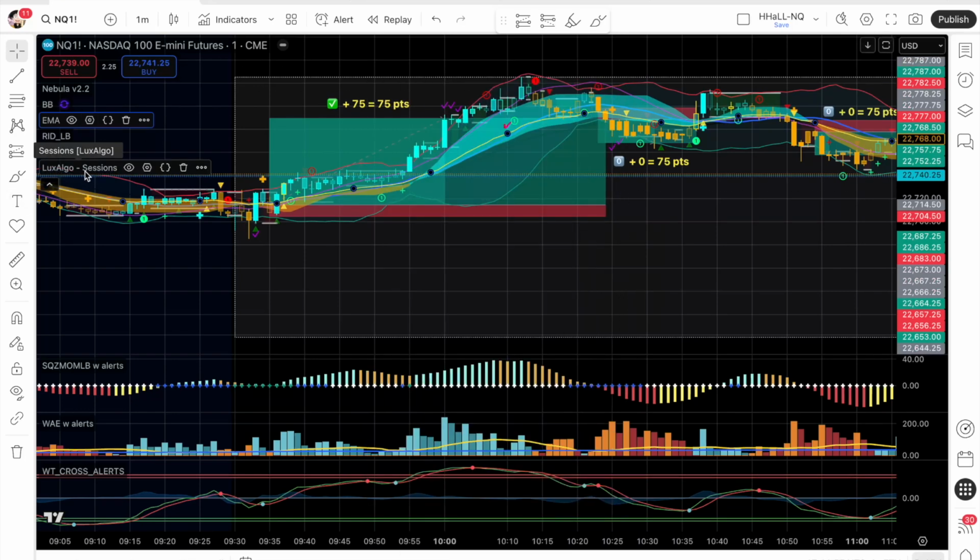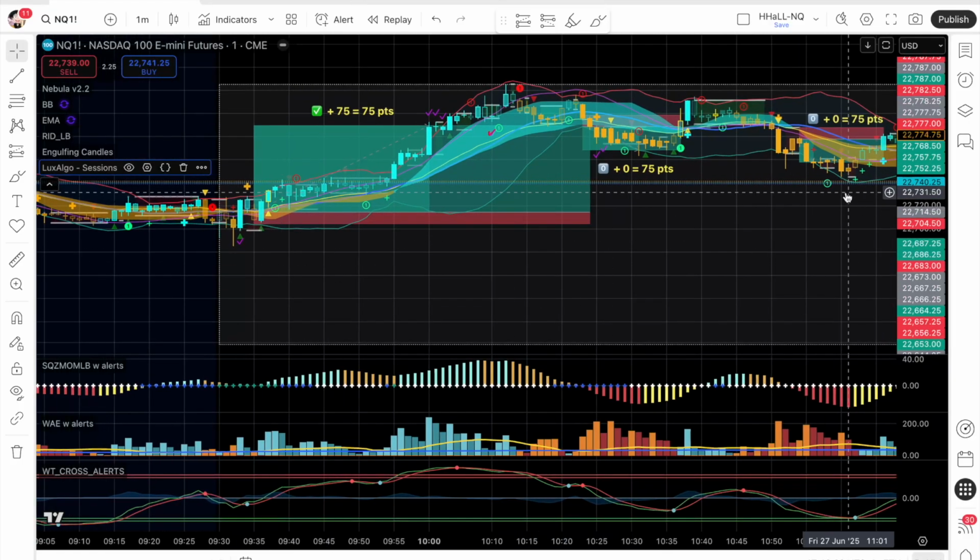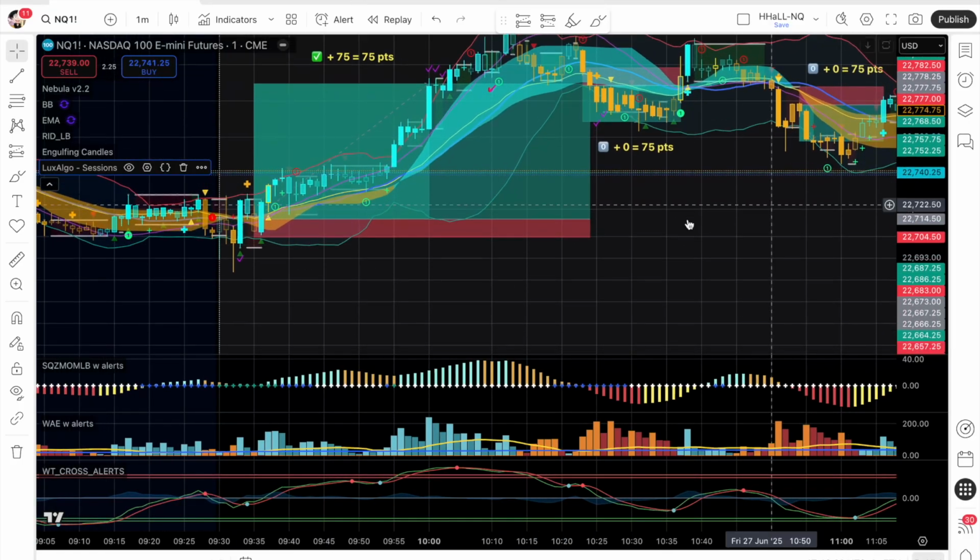I'm also using Lux Algo Sessions. That's this rectangle that shows the low and high of the New York session and the start and end of the New York session, and that updates as the session proceeds throughout the day. Down here I've got the squeeze momentum oscillator, the Waddah Attar explosion oscillator, and the wave trend oscillator that help me make some decisions. So let's take a look. Let's zoom in a little bit more so we can see a little better.